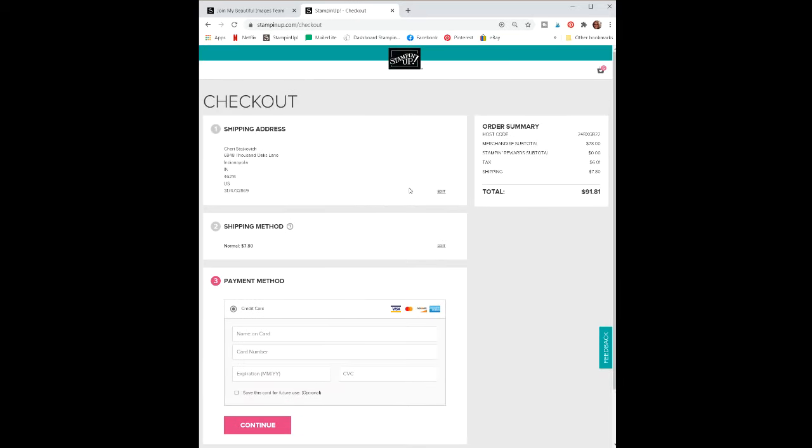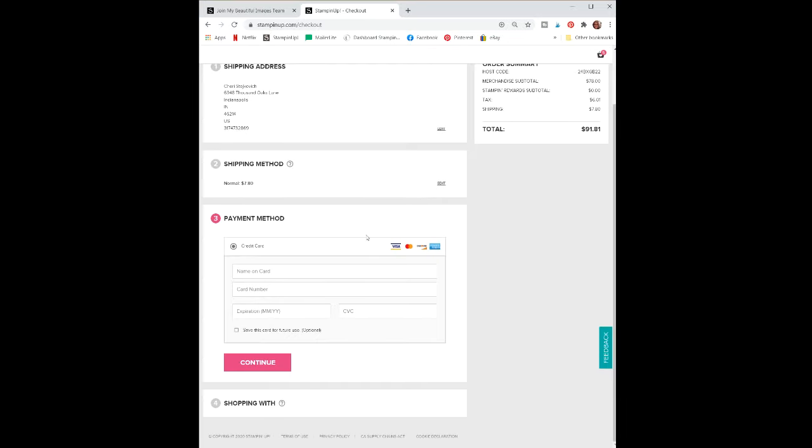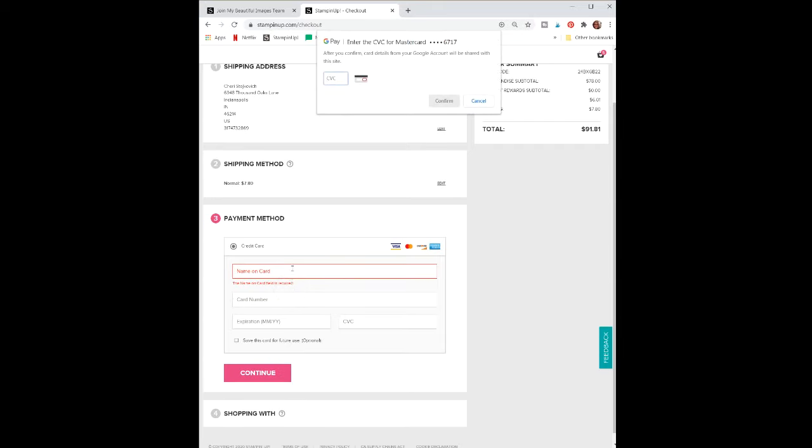So here's my address, my shipping. I don't know which one of these cards. I don't even have a card because I hardly ever shop on my own website. So let me find a thing.